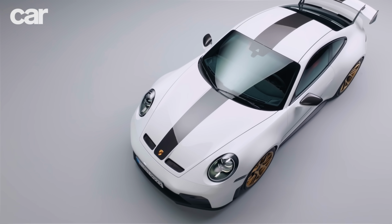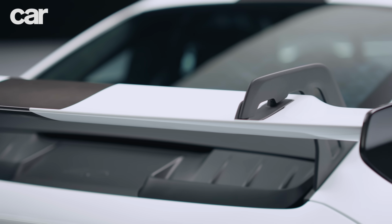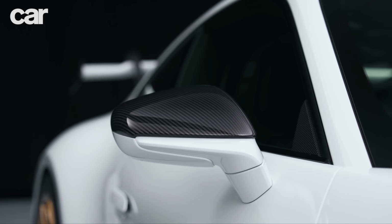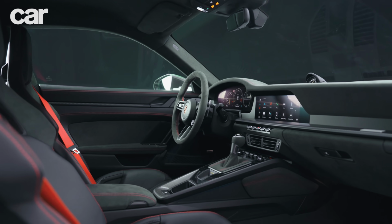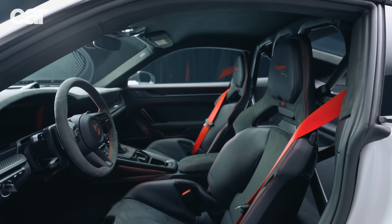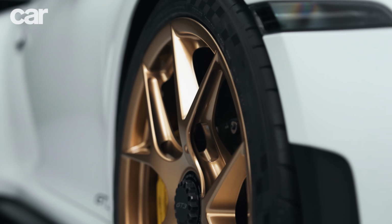Alternatively, the Weissach pack on the regular GT3 gets CFRP anti-roll bars, coupling rod, shear panel, side plates of the rear wing, exterior mirror top shell, mirror triangle and air blades in the front area. Inside, there's also CFRP door handles, plus there's additional leather and Racetex upholstery, and the option of, you've guessed it, a CFRP roll cage and magnesium lightweight forged wheels.